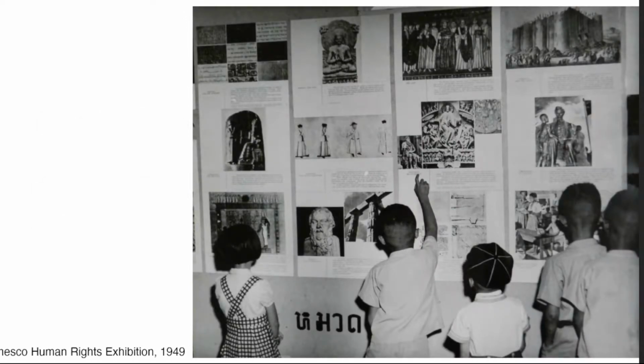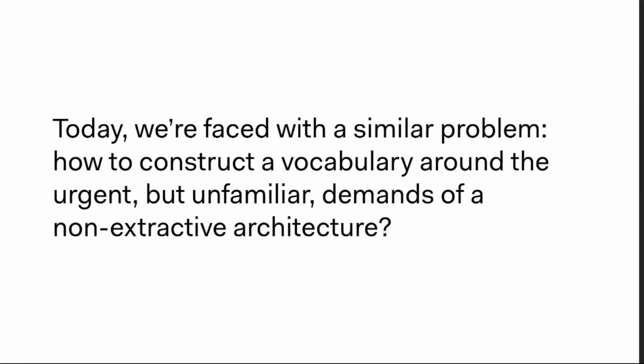We started with this idea from the UNESCO Human Rights Exhibition in 1949, where they were faced with a similar problem. They had this new idea at the time, because the Universal Declaration of Human Rights had just been released, and they needed to. So what they did was they produced an album of 110 images with captions on just simple sheets of paper, like what we're doing, that illustrated these seminal moments of what they were calling human rights. At the time, it was like an abstract notion. And so they sent this sort of mobile exhibition around, as well as instructions for its installation.